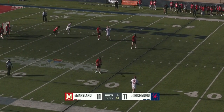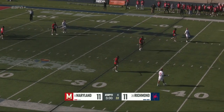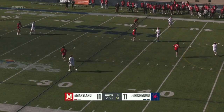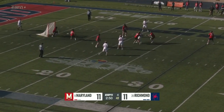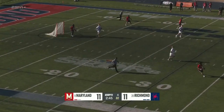But again, in the shot clock world that we live in, Maryland will have other opportunities to have possession. They don't need to go crazy yet in a tie game. You want to get inside and match up, start talking to each other, match up, and play good D. Richmond in front. Nice stop there on the shot. McNaney came up with the save again.